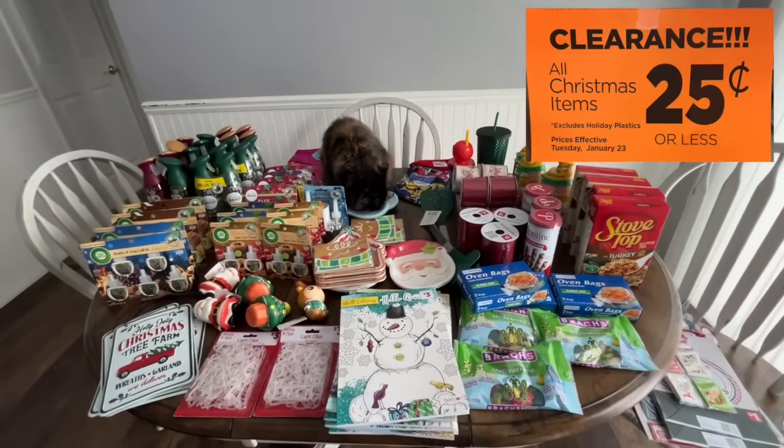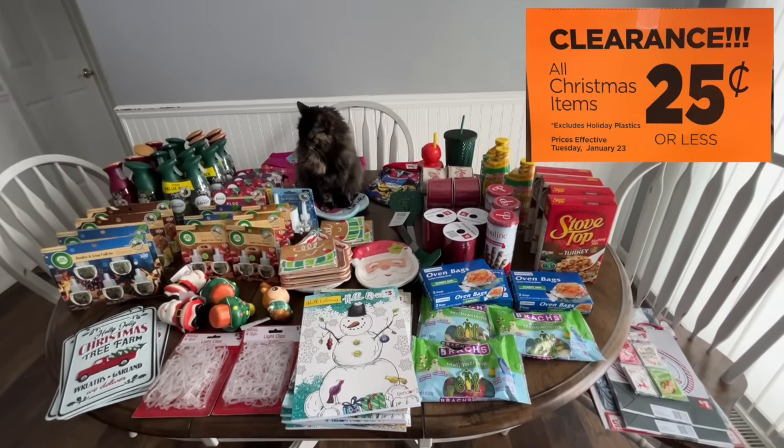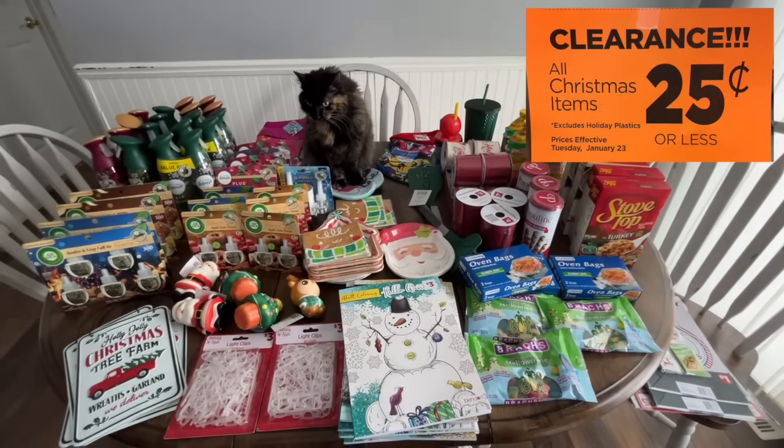So this is my Dollar General haul. First day of the quarter Christmas sale. It goes on until next Tuesday and then it drops down to 10 cents, whatever is left over. And this is my haul from today.